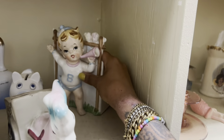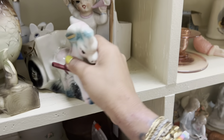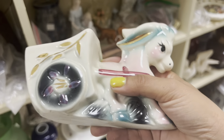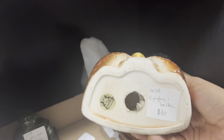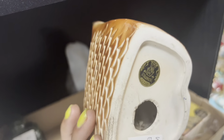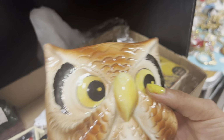What's this one? Please don't be broken. That is adorable. It's got a big chip on it, unfortunately. Should I get this? It's only a couple dollars. $3. I kind of feel weird leaving it for that price. Owl's eyeglass holder. $10. I could make a couple bucks off that, I feel like. It's a little bit more than I'd like to spend on it, though.